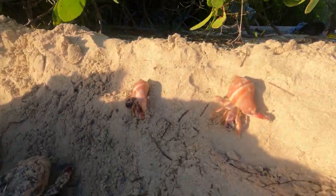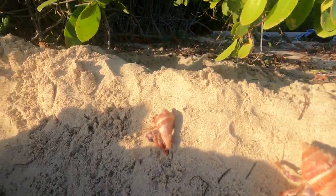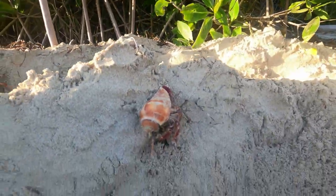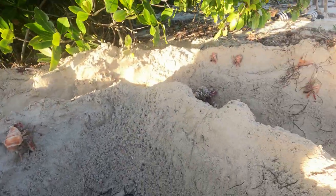This one is moving fast. Over here we have some movement. There's a battle here. What type of ones are still in the pit? There's some still left behind.